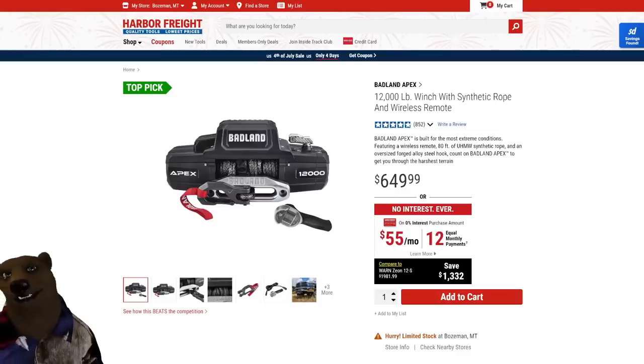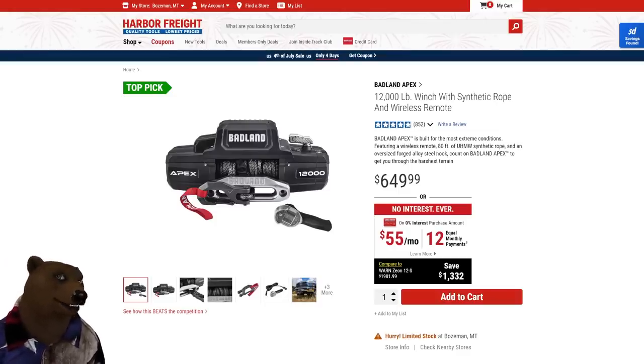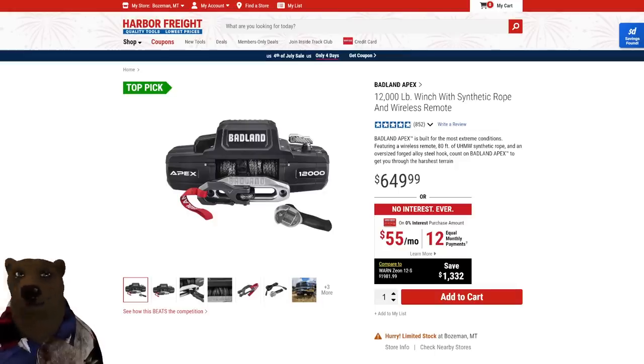Tons of Jeepers are using this. I see them everywhere. I see them all down in Boulder City. I see them up here in Montana. Tons of off-roaders are realizing how good these things are and switching over to them.